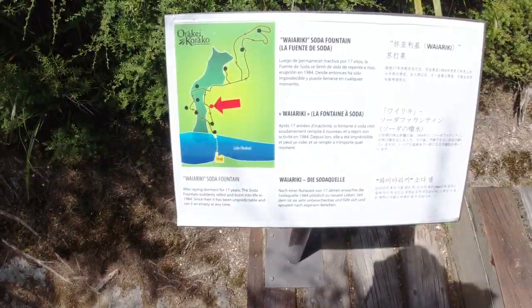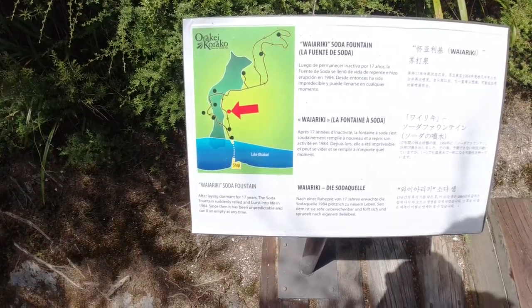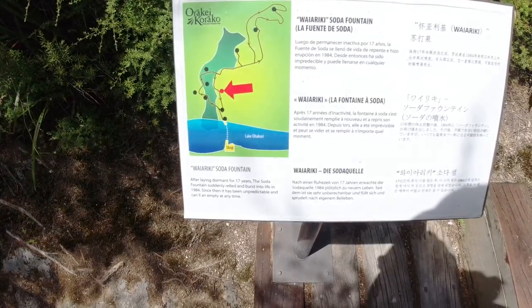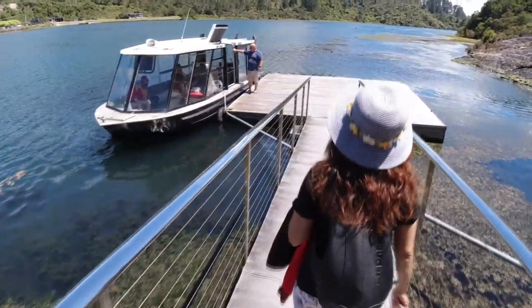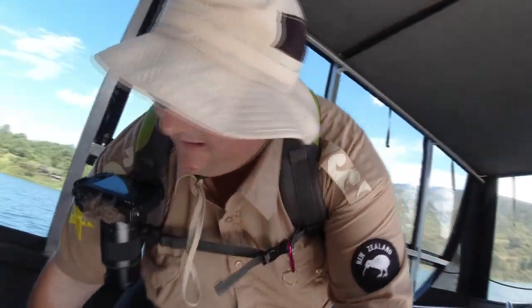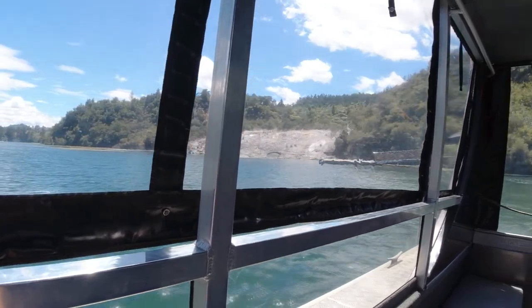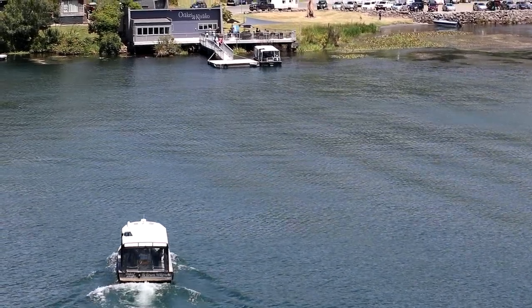The soda fountain. Wairiki soda fountain. After laying dormant for 17 years, the soda fountain suddenly filled and burst into life in 1984. And since then, it has been unpredictable and can fill and empty at any time. I think that typo meant to say that it can fill and empty at any time. And with that, it's time to head back on that little boat and wrap it all up and reflect on what we thought of Orakei Korako.